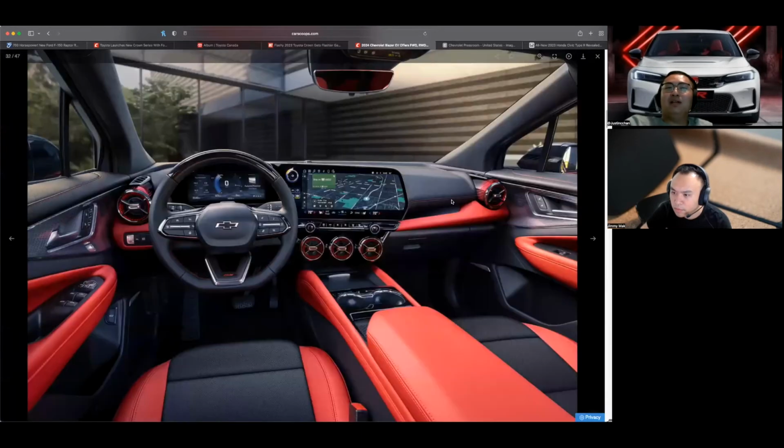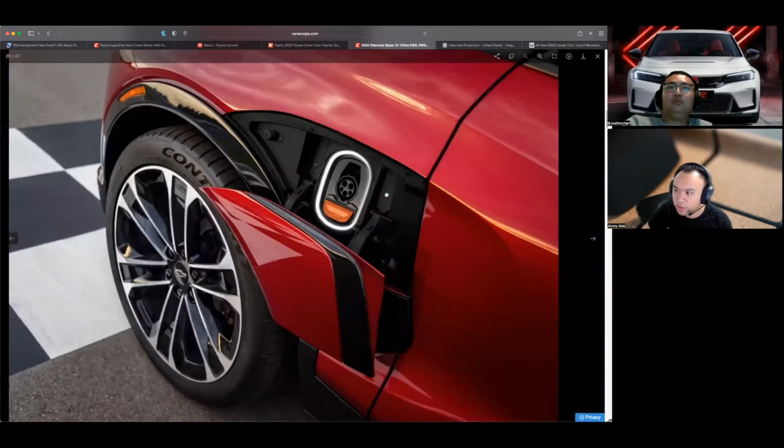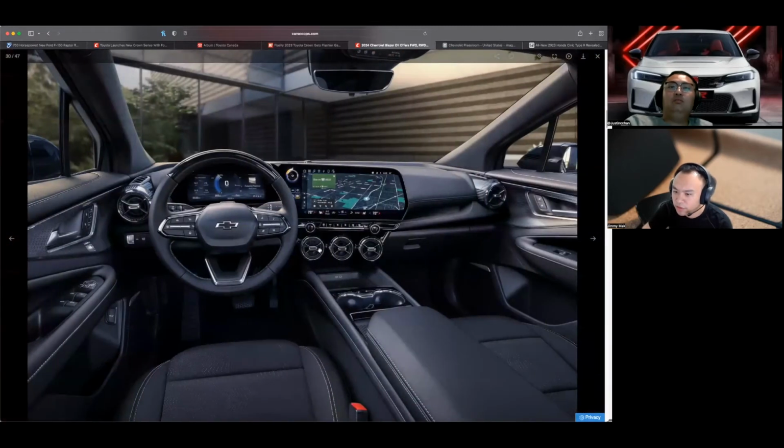How do you think about the interior? So I'm just comparing the few interiors that they have here. This looks like the base model because the seats look a little bit more clothy. Fairly traditional, not bad, not stylish. It reminds me of the NX, and that's totally fine. And the GM infotainment always works well. It has some dedicated knobs on here. I don't see any problems with it.